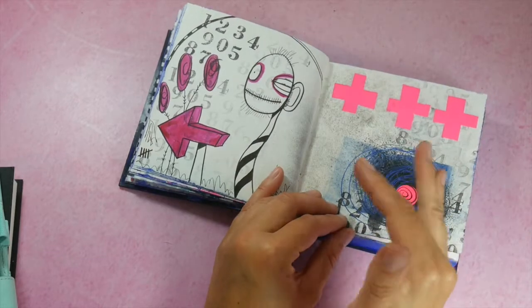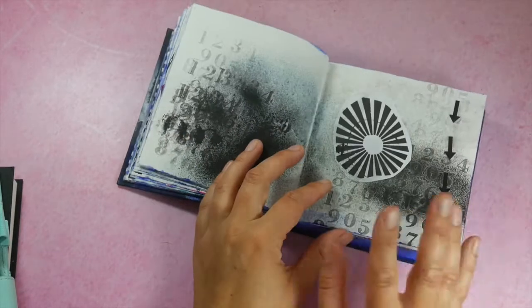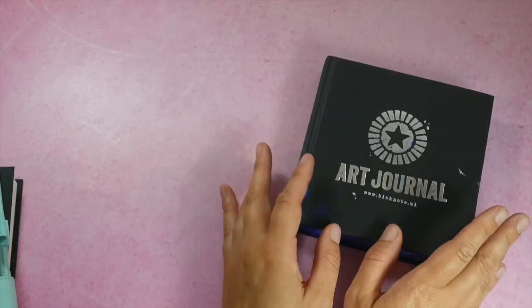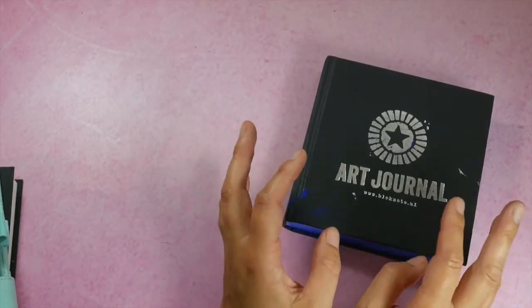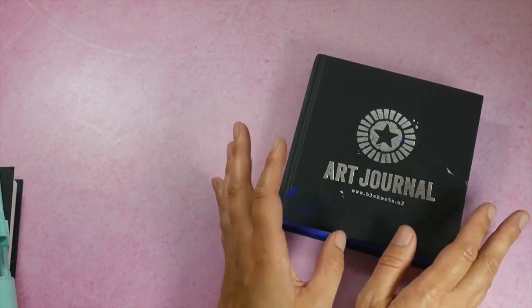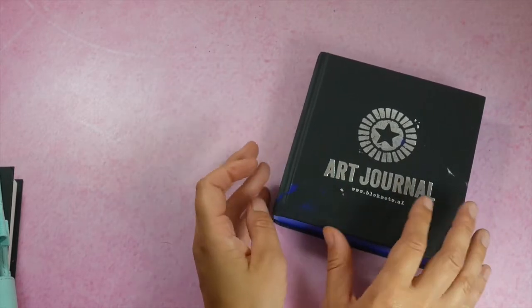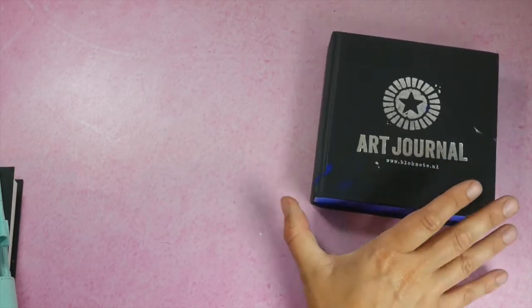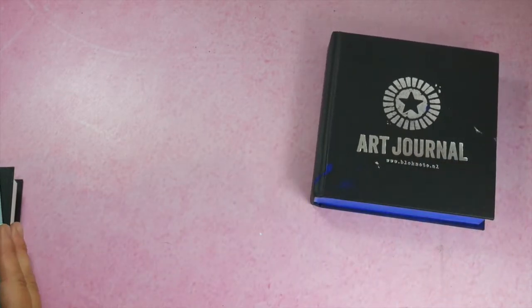The colors, the shapes. I really need this. I just need to create things like this. This is, to me, art journaling. And I have many art journals. I work in lots of different books at the same time. But there are also a few other types of journaling that I do that I want to share with you.